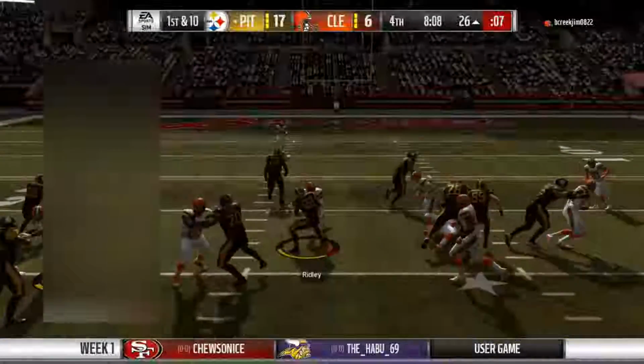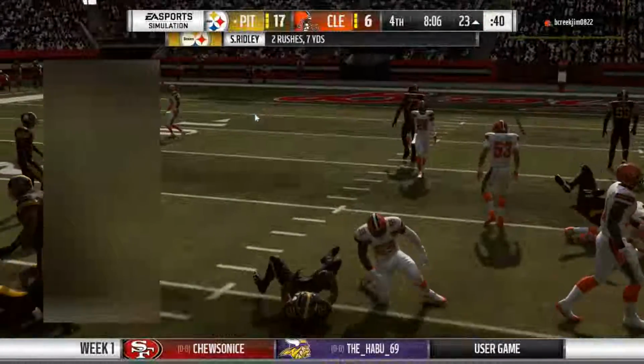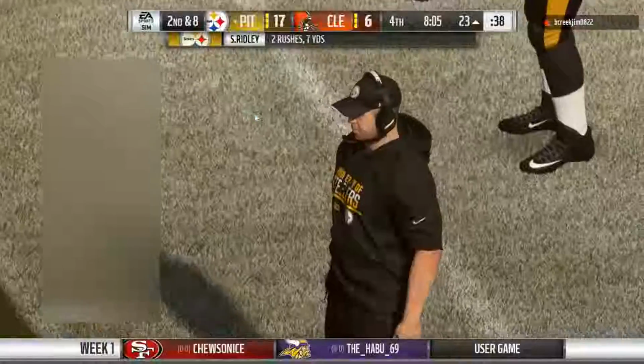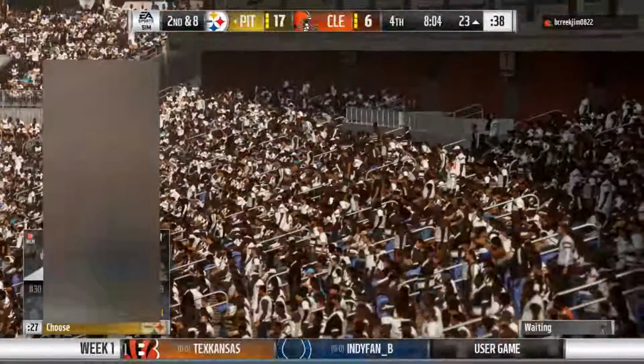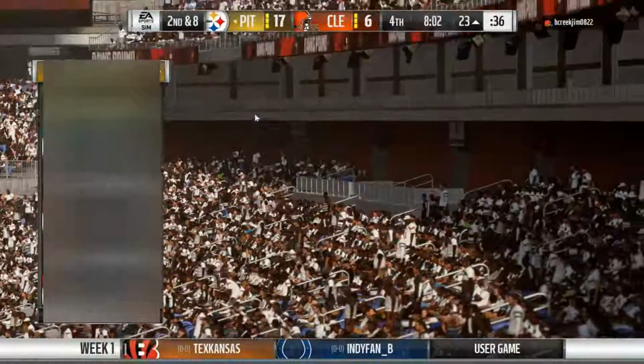Running game working. They'll stick with it on 1st down. And he's going to take this one down to about the 23-yard line. The stop was made by Genard Avery. Offensively with the lead, you want to run the ball, keep the clock going, but you also want to still kind of be in attack mode too, right? So how do you do that and not come back on your heels?